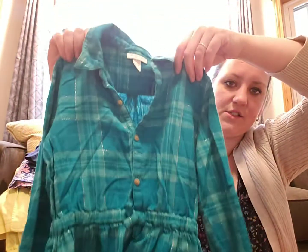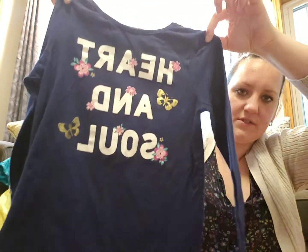This one, again, is another plaid one for fall. This is Cat and Jack. So cute. And then this says Heart and Soul. And this is by Crazy 8s. Little t-shirt.